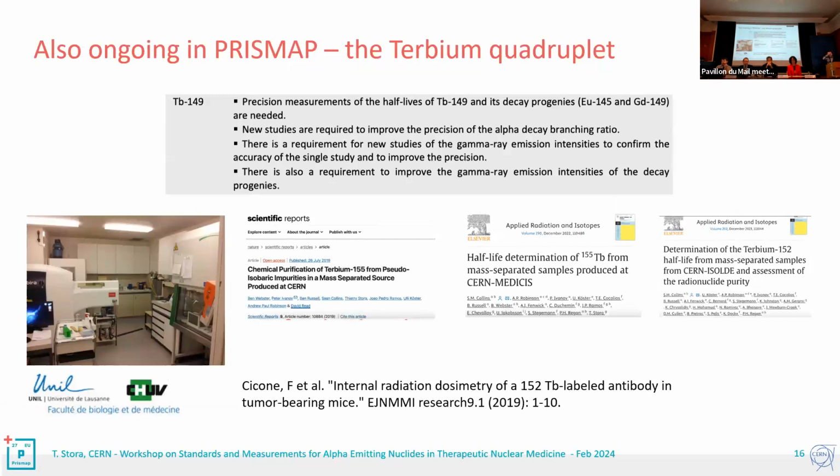So we are also active in terbium-149. It's not only about production, but also about characterization of these radionuclides, because we are convinced that you need to determine all the branching. Terbium-149 does not decay too simply. It goes through even two branchings. I didn't show the branching ratios, but you go through either europium-145, by an alpha emission, or you can go also to gadolinium-149.